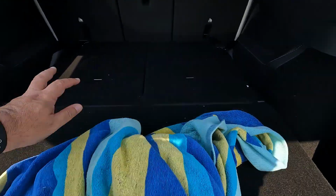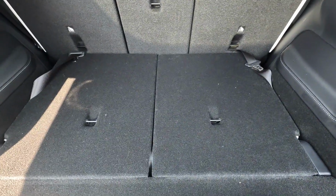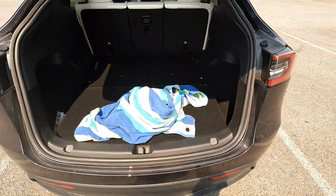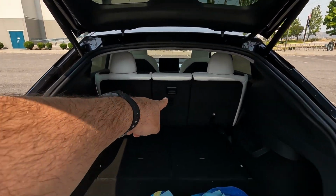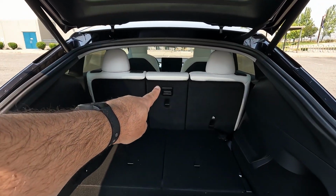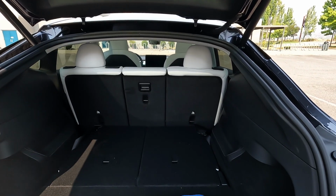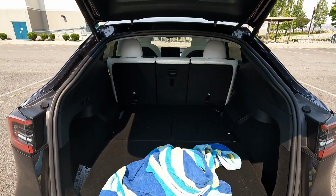I think that having more storage under here may actually be more useful to us as our kids grow. But we have the option, and it's nice. And you can see how much storage you have, even with the middle row up. You can drop that. I really like how it's a 40-20-40 split, because you could drop that middle section and put some long things down the middle there. You're all good. So tons of storage in here.